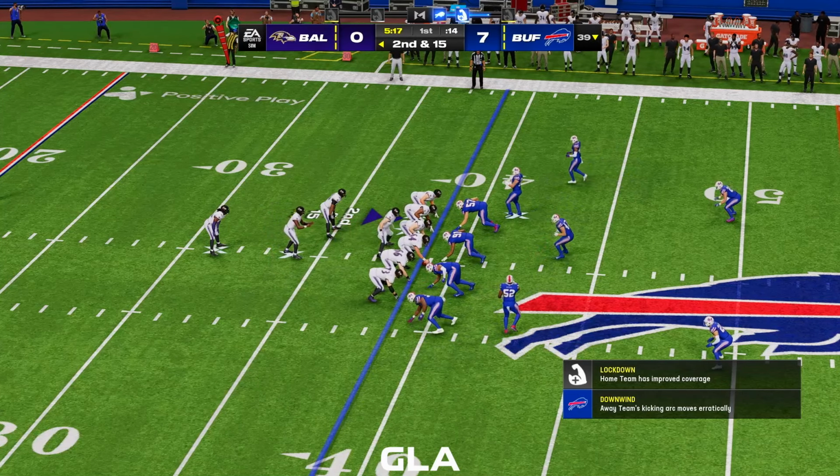On play action, Allen. Incomplete. Not only did he have a chance to scan the field there, it felt like he had a chance to scan it twice. The protection was that good. Unfortunately for him, the coverage downfield, equally good. So now second and 10 after the incompletion on first down.